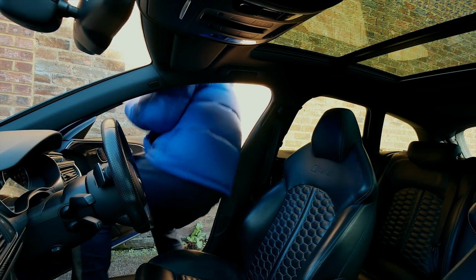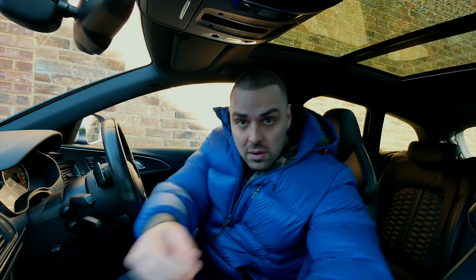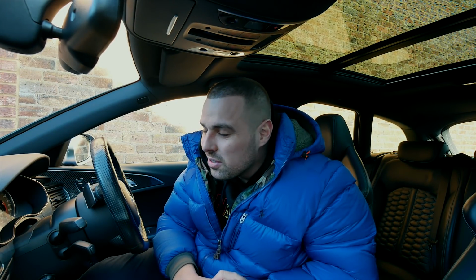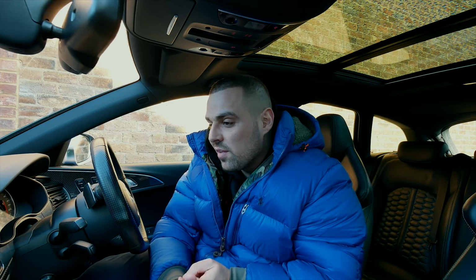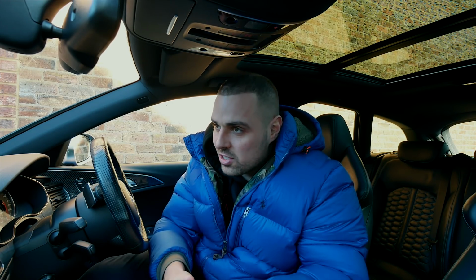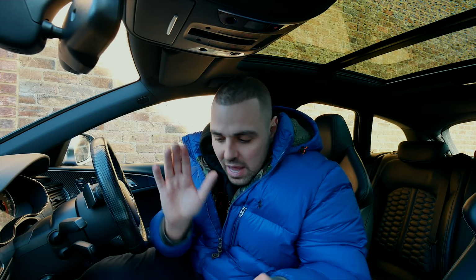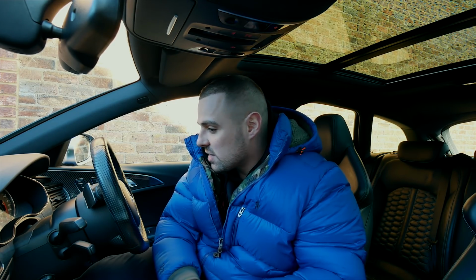Hey, so. That's it. I should really adjust the camera before I actually get in the car, but it doesn't matter. So the RS6 is all good. I think the key point with the RS6 is just keep it topped up with meth, because without meth, you can't keep the engine cool. Without the engine being cool, you've got problems. So, it's been good. Loving the RS6, and it's just an excuse to do a video, really.